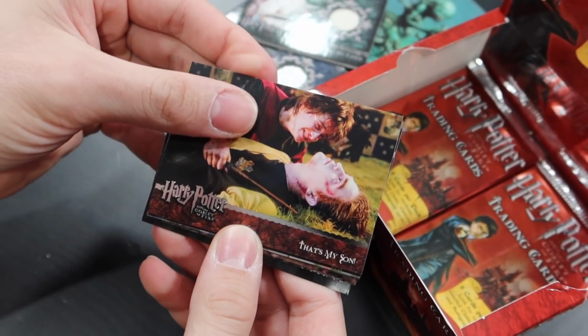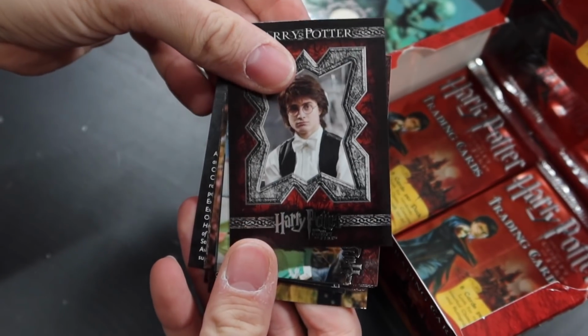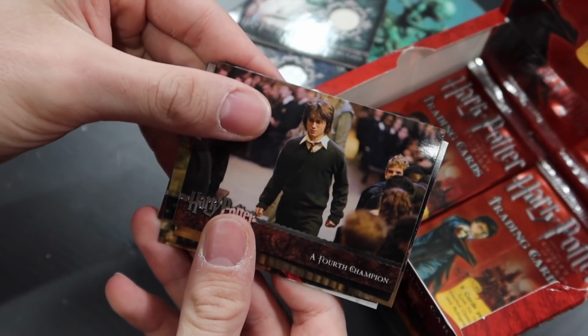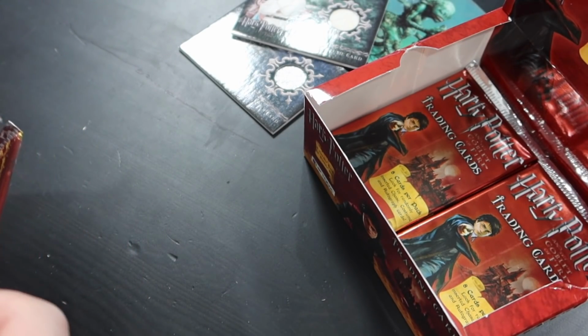The proud sons of Durmstrang. Harry Potter. It's a poky. There may be five or six packs left.